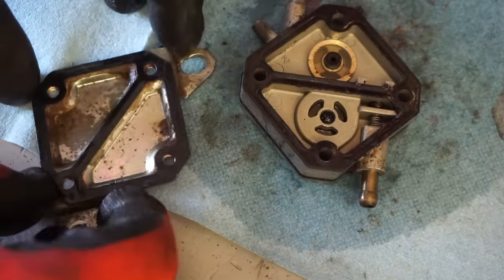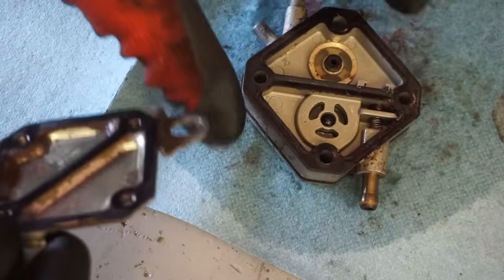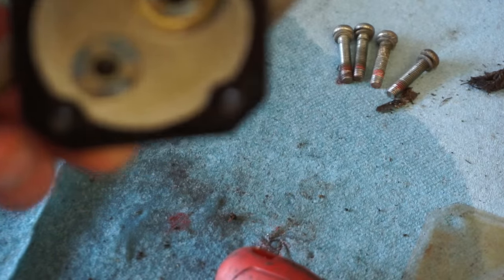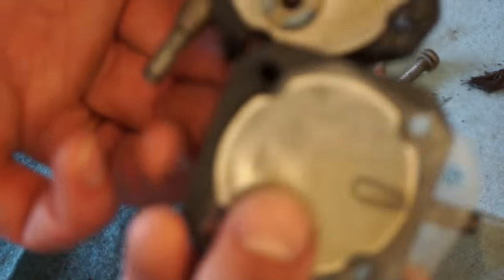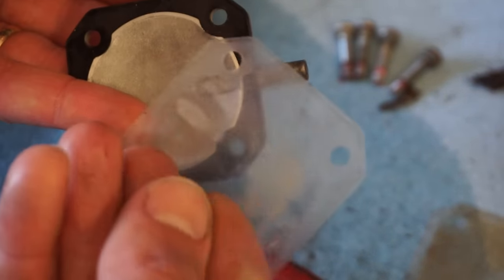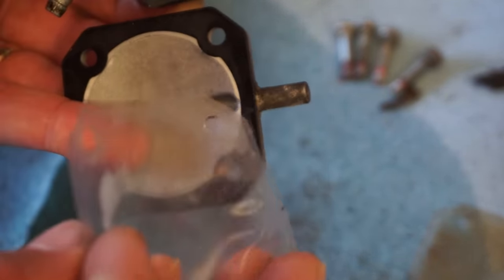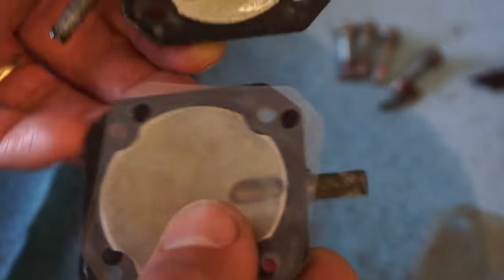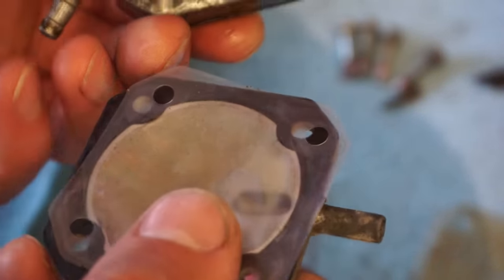I don't know. Because I think that was the diaphragm. Alright, so we got the one side off, and then I just got the other side off. Here's the other diaphragm right here. Not sure if that's hardened up or not. It doesn't feel like it. It just feels like it's a thin plastic sheet. And that went right there. And it goes like that.